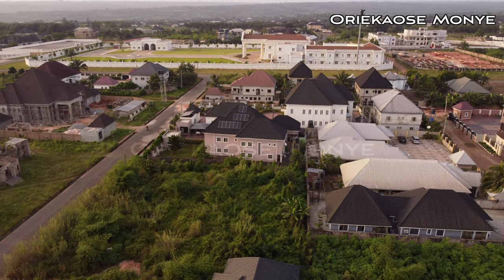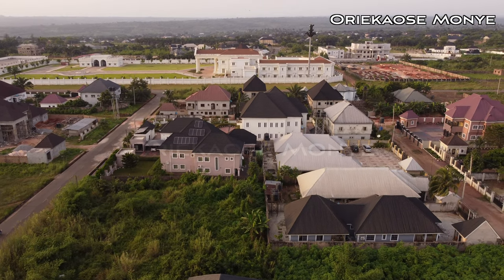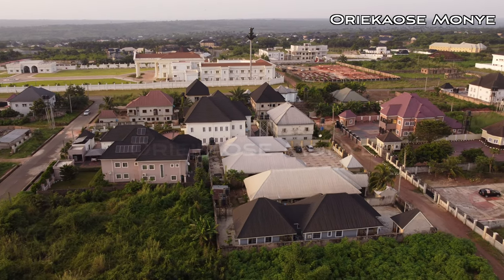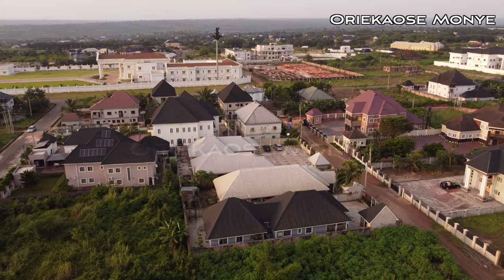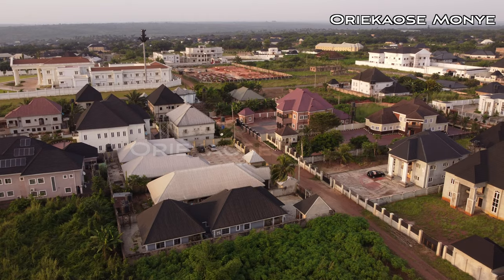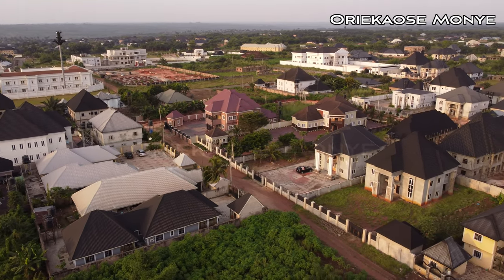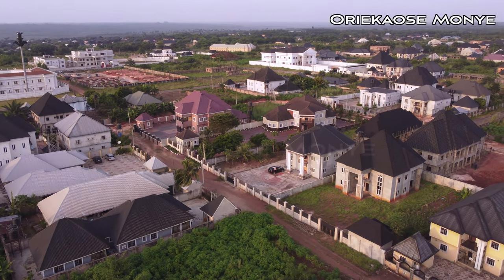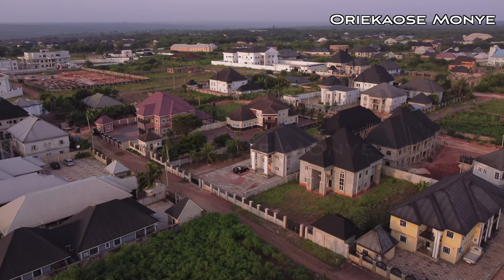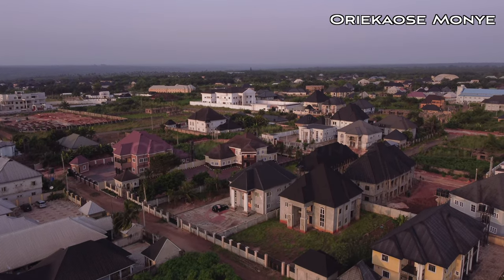Yeah, so as you can see at the bottom of your screen, there's still some empty land. From time to time I still see adverts of lands being available for sale here. Obviously it's even more expensive than before. Last time I told you it was already expensive, I said you should budget between 20 and 40 million. Now it's even more expensive. Obviously land appreciates. This place is becoming heavily built up now. The empty lands are becoming fewer and fewer. Buildings are springing up everywhere, so very soon there will be no more empty lands in this place.